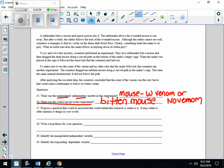Now, this is the part, 27, 28, 29, 30. You had to come up with your own question related to this. Some people had good questions. Can other animals do this too? Do they follow the trail? If a cat kills something, does it go back to it and know exactly where it is? What about, how do bats find their prey? I don't know. We have to make a hypothesis.